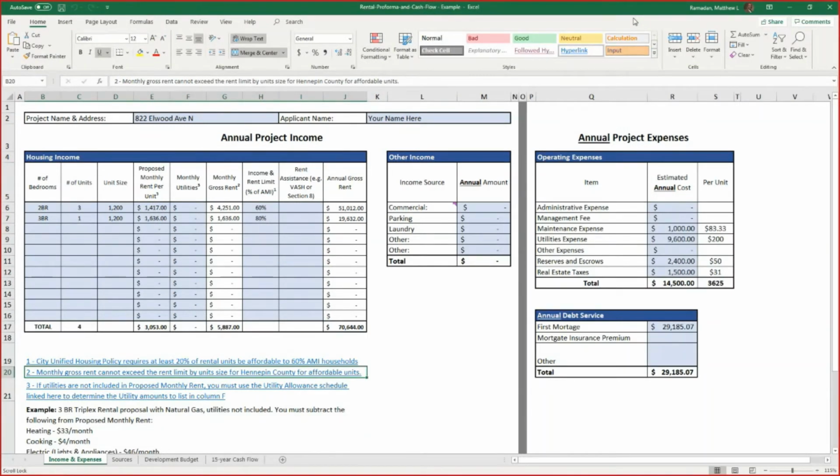Okay, so again, we're taking 822 Elwood as the example. In this example, there would be 3 2-bedroom units. So keeping those existing 2-bedroom units, approximate unit size is about 1,200 square feet. And then 1 3-bedroom unit, that would be maybe the owner's unit that they would increase to 3 bedrooms.